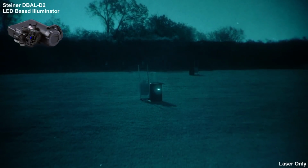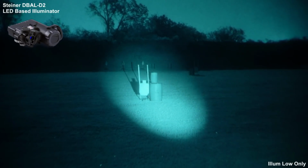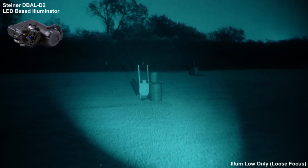Next, we have our third Steiner product. This is the DBAL D2. This unit is significantly larger than the I2 and A3, with the added girth coming from the illuminator unit. This illuminator unit is much more powerful than those on the other DBALs, and you can see the results. It's also focusable, and we're demoing it in 3 positions: loose, optimal, and tight.